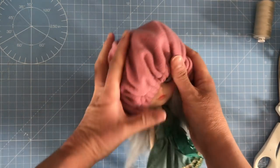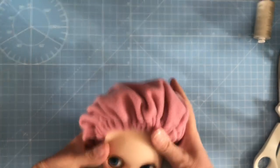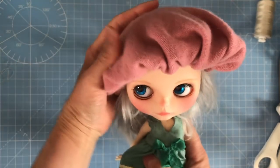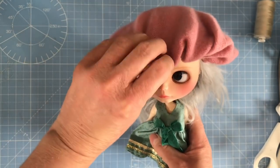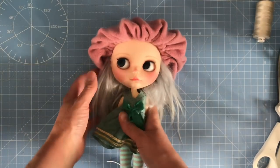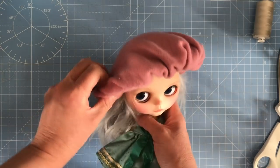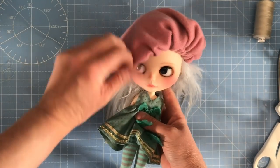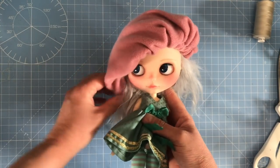Oops. Over her eye somewhat, so there's a little bit of fun to just fit that on there. And there you go. So this is sort of a beret look. You can put it at a jaunty angle to one side. Oh, very cute. How lovely.